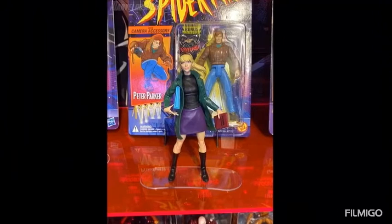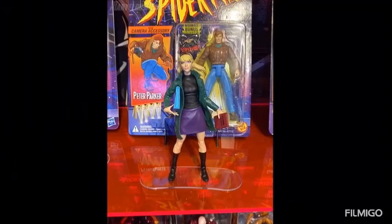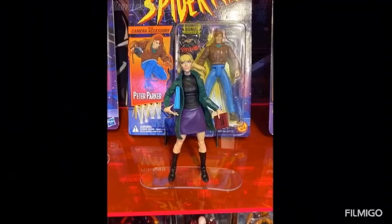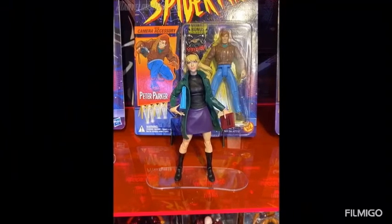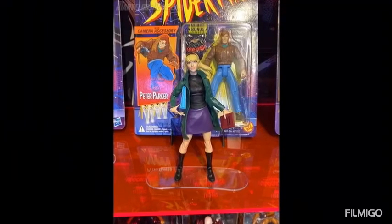But I hope that we're getting Electro in this wave, because we really desperately need a classic comics Electro. Because those past Electros that Hasbro has done, they just don't fit in with the rest of our Sinister Six lineup. And now that we have the classic Vulture from the new Spider-Man wave, we need that classic Electro to complete the original Sinister Six. So we kind of need that.